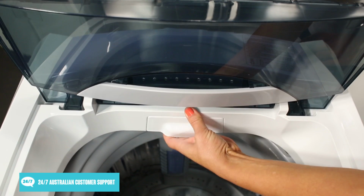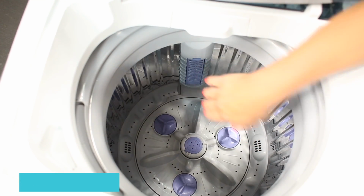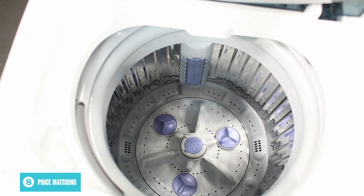Both the lint filter and detergent drawer can be found in here, and as the filter sits below water level, more lint and debris can be collected throughout the washes before needing to be removed manually.